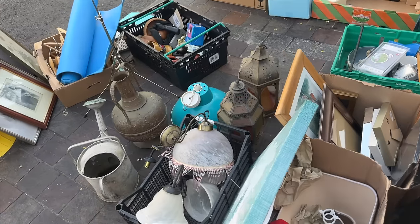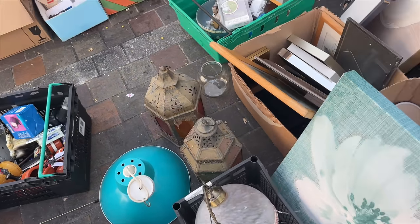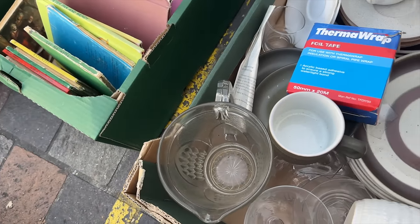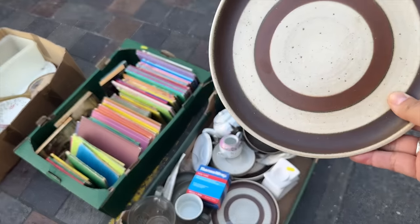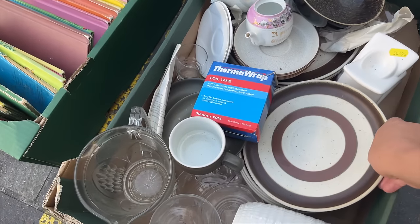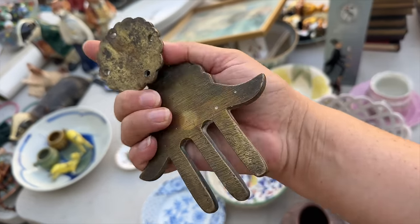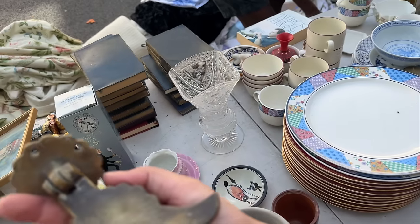These lanterns are pretty neat. It might be Denby, the brand. Yeah, they are Denby. Those are nice. If we were home, I'd get those. And I like the Hamsa hand door knocker. That could be cool for the studio. We'll see how much it is.